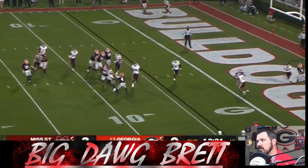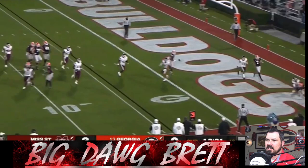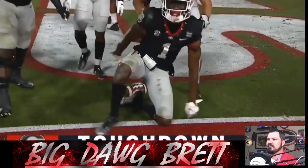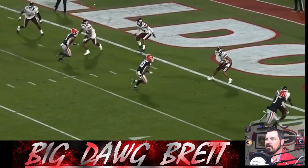Right here, look, George. This ball is thrown where only George Pickens can get it, thrown at the ground. George Pickens goes down. Great catch. There's nothing the defender can do to defend this. I mean, the defender was on him. George Pickens is like, yeah, I know. It's what's supposed to happen. He's like, all right, that's good. Here we go. Goes out, turns right. He's getting held the whole time.